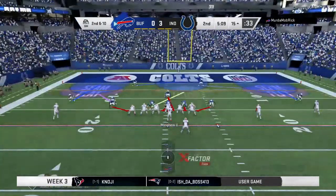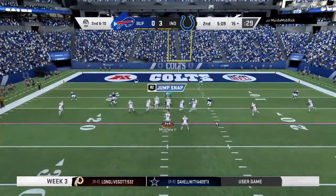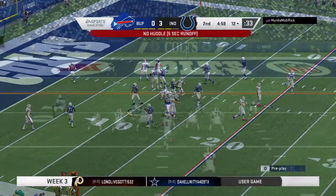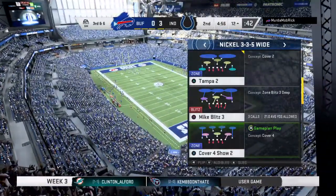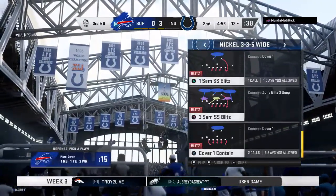So now 2nd and 10 after the incompletion on first down. Out of the shotgun, it's Jones. And he'll get 4 there, down to about the 12-yard line. So it's 3rd and 6, and this will be the 8th play of the drive. Now the Colts going to burn the second of their timeouts.